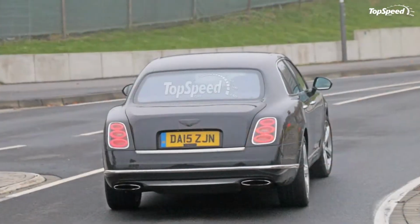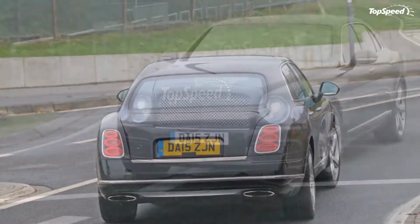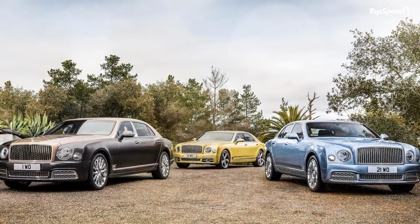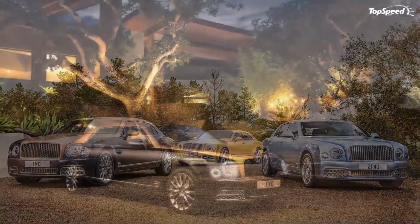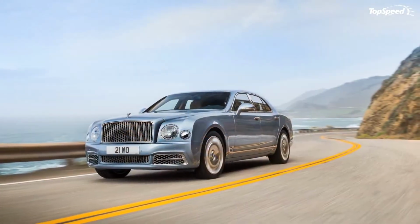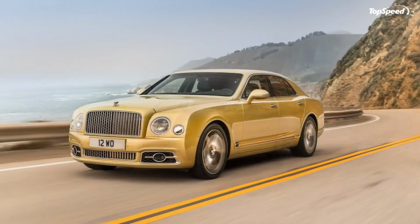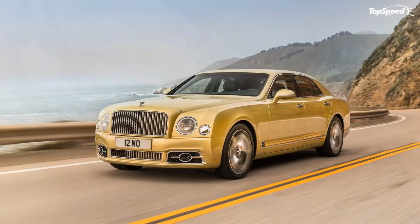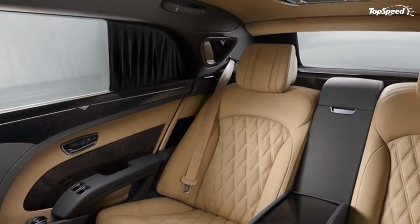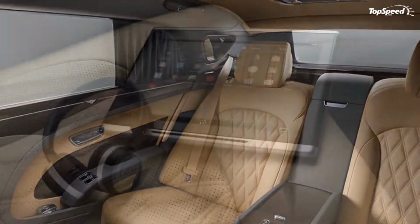Exterior. Although 5 years is a long time without a visual update, Bentley didn't change much to the Mulsanne's bold front fascia. And that's far from surprising, as all Bentley facelifts, including the refresh the Continental range received for 2016, are rather mild. The Brits worked hard enough to give the Mulsanne a new front grille and bumper.